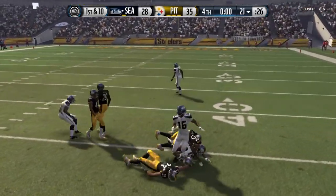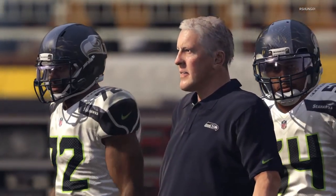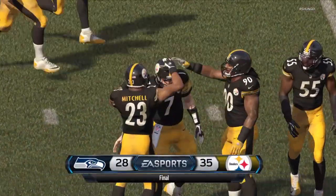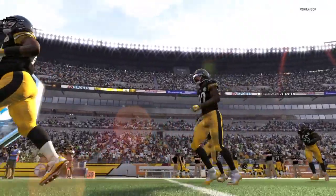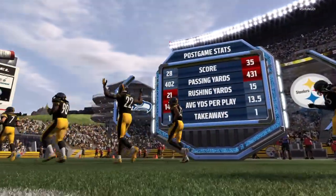Nice catch. As he's taken down, that's going to seal it, as they will not get another play off in time. Well, we saw it just moments ago, a touchdown at the end to win the game. When you score late in the game and get a touchdown like that, boy, that just makes it double exciting. A lot of joy over there.